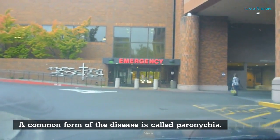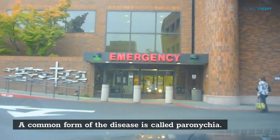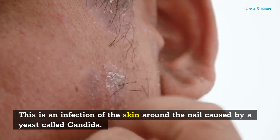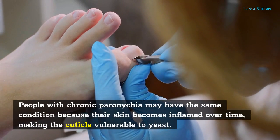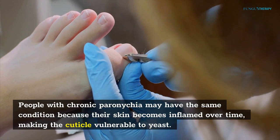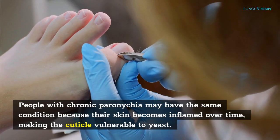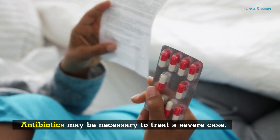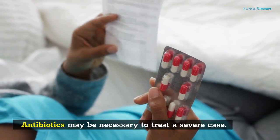A common form of the disease is called paronychia. This is an infection of the skin around the nail caused by a yeast called Candida. People with chronic paronychia may have the same condition because their skin becomes inflamed over time, making the cuticle vulnerable to yeast. Antibiotics may be necessary to treat a severe case.